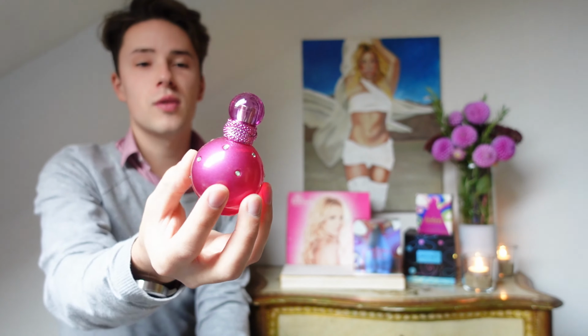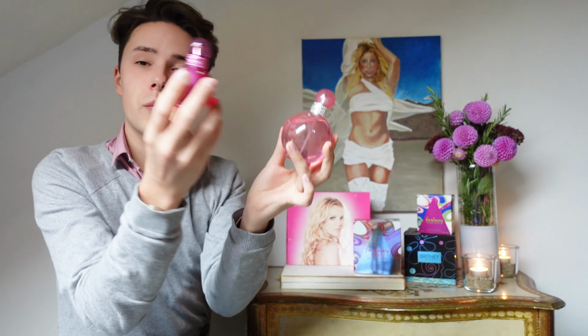With the bottle, the original Fantasy is a hot pink with green rhinestones, but this bottle has a shimmery finish. I've been wondering how this perfume bottle would have looked in the original color, but also with the glitter shine that the bottle has. That could have been pretty too, but still this bottle is kind of cute.